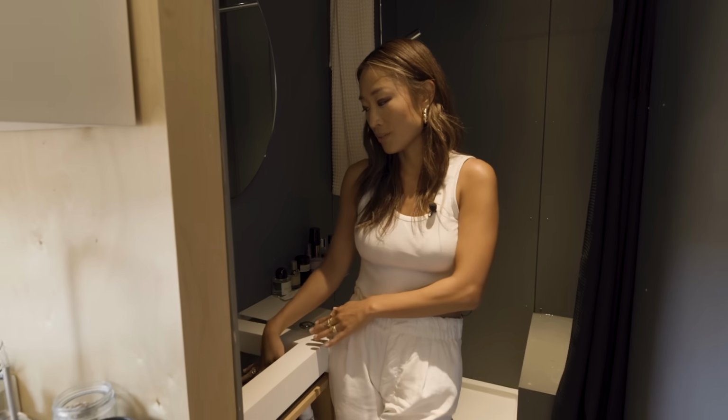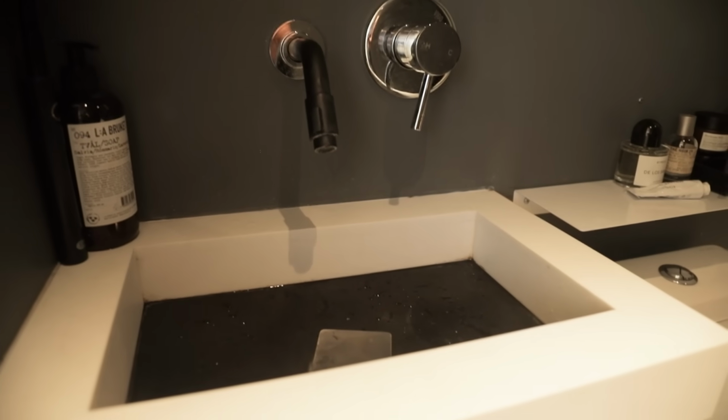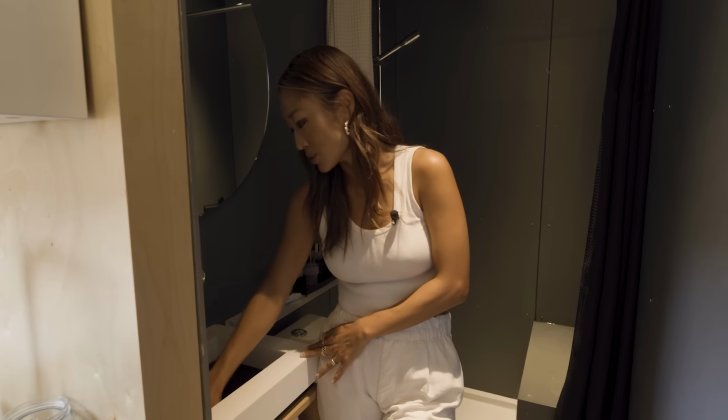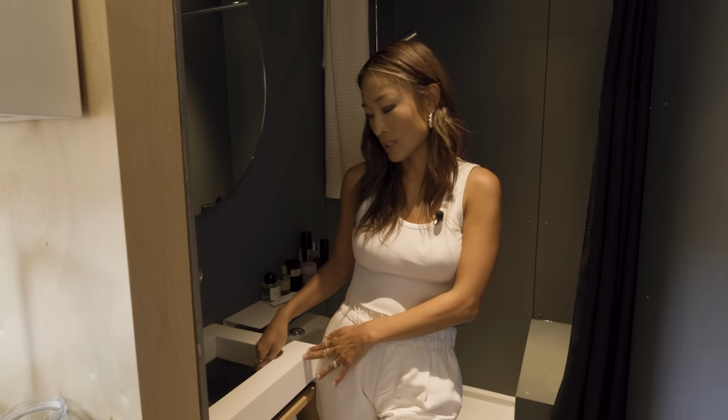The feature of the sink that I really love is that it's recycled rubber that's been used for the base, and it's just really efficient. It's also soft, and it's easy to clean. I like the aesthetic, and I think that's a really cool design detail.